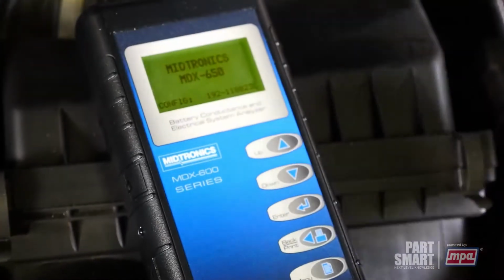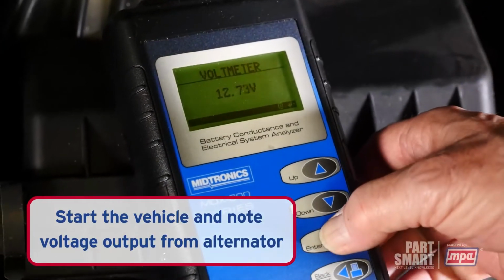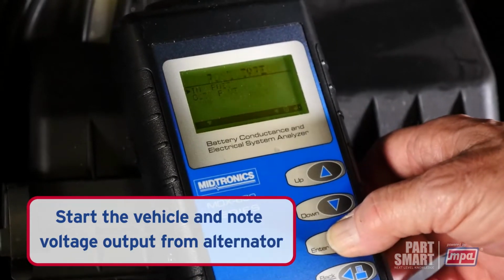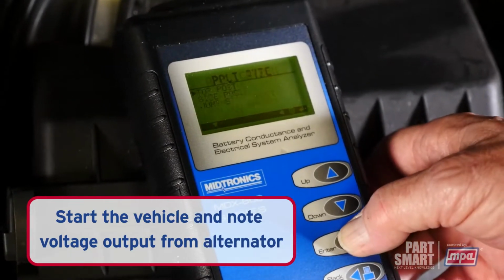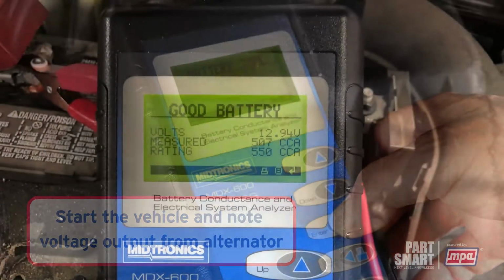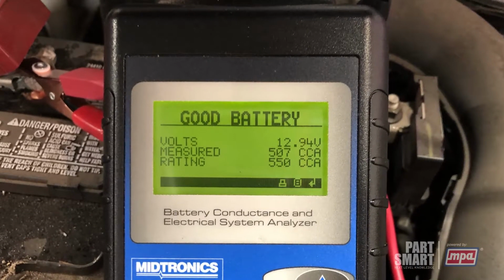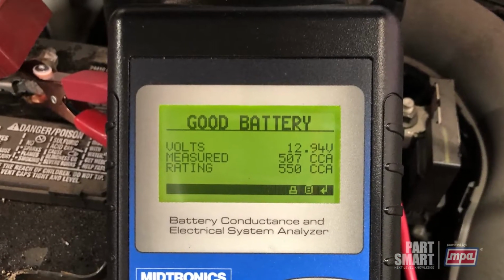Step number 2, start the vehicle and note the voltage output from the alternator. If the battery is healthy and has a high state of charge, the engine computer may request low alternator output based on the inputs it receives from the vehicle. If low voltage is observed, this does not necessarily indicate there is a problem with the alternator.